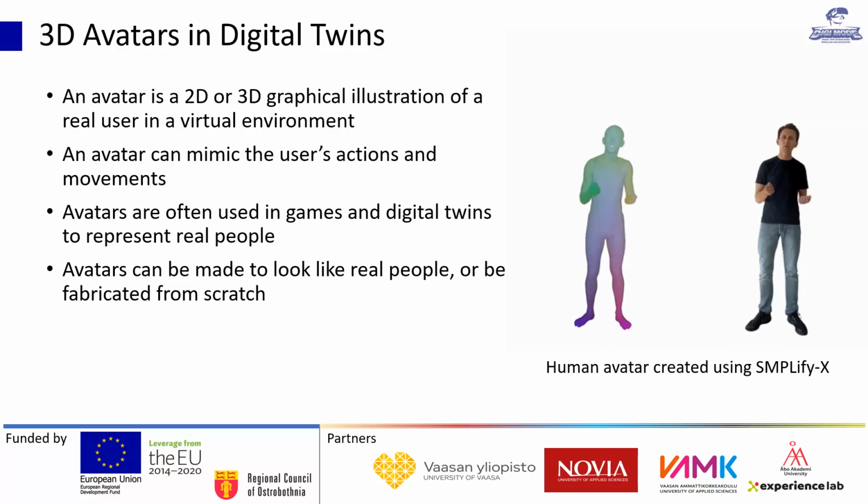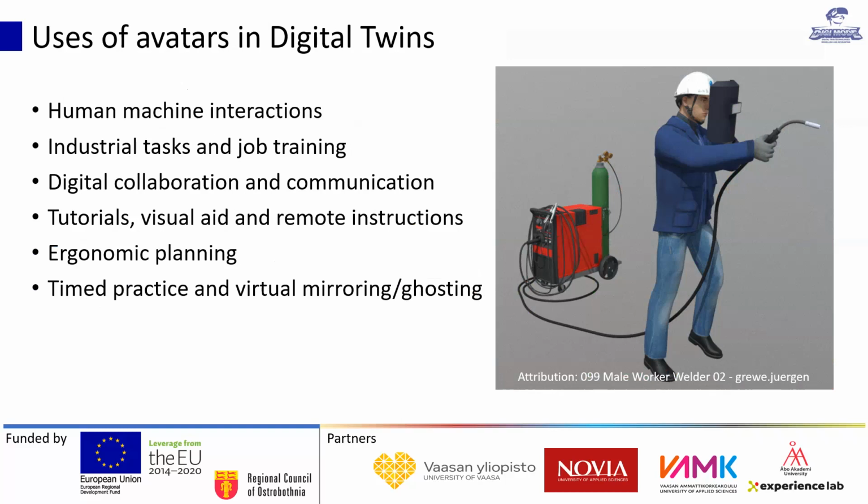And finally then, we have a short section on digital avatars inside of digital twins. Avatars are 3D or 2D graphical illustrations of users inside of virtual environments. They are commonly found in games, but they're also commonly used in digital twins. The uses of digital avatars are things like human-machine interactions, industrial tasks and job training. You could use human avatars to show you how to do something inside of a virtual environment, for example.